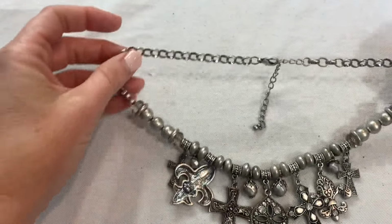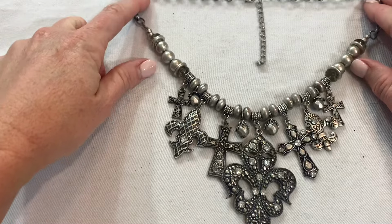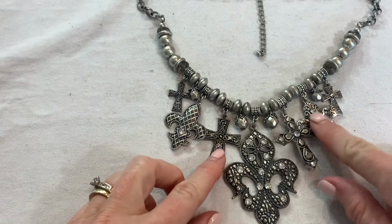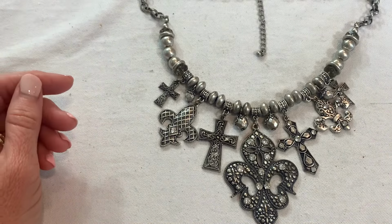I swear I've been doing this for so long, it seems, and still every time I do an unboxing, I learn something new. It's just an endless amount of things to know when it comes to jewelry.